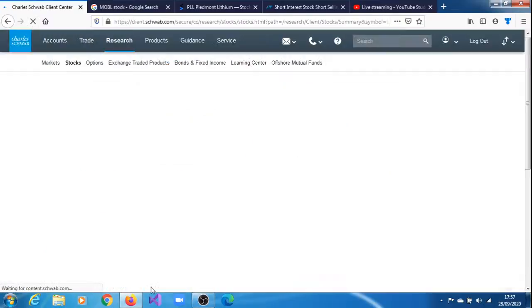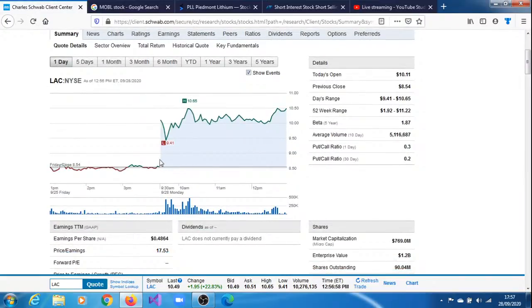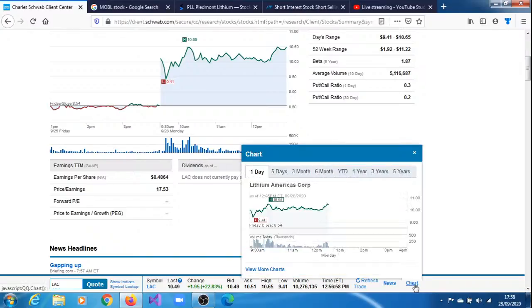Okay, so next one is LAC, Lithium Americas. It's up by 22.83%. So you can see the gap that occurred here. It went from $8.50 to something above $10, and is currently at $10.50. Market cap of 769 million dollars. Shares outstanding 90.04 million. Short interest is 5.4%. Okay, let's see if the charts will open.